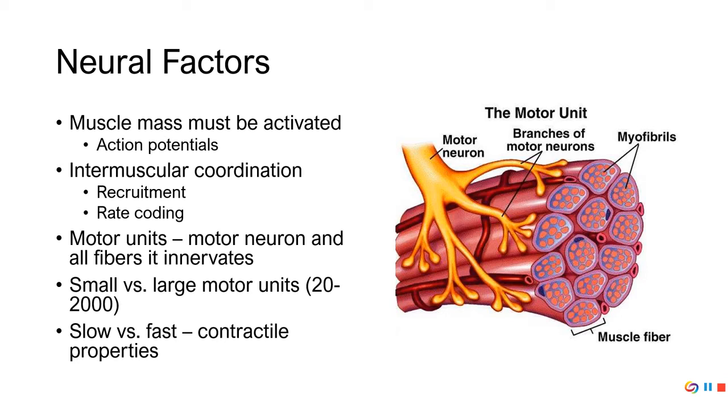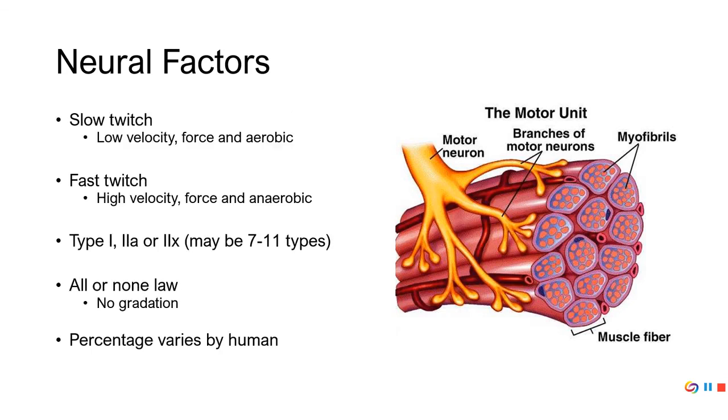Remember, a motor unit is one alpha motor neuron and every fiber that it innervates. And they range in size from 20 muscle fibers to even 2,000 muscle fibers. And as we discussed in our last one, they have differences in the contractile properties, right? So slow contract slowly, but don't fatigue, whereas fast contract quickly, produce lots of force, but fatigue very, very quickly. So just kind of a summary from last time, these top three bullet points. So I'm not going to go over that.